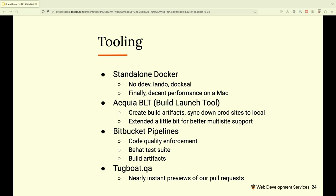We just have a Docker Compose file that sets up a Docker container for the web container and then the database container. The Dockerfile is really simple. We have to update the Dockerfile, I don't know, once a year, every time that we update our PHP dependencies. So we make sure that everyone's on the same version of PHP, the same version of Git, and Composer, things like that. So all the commands that we're running for our local development, we run within the web container.